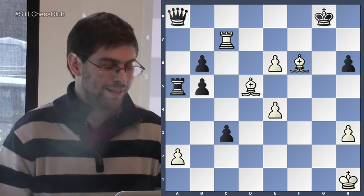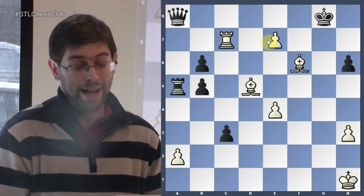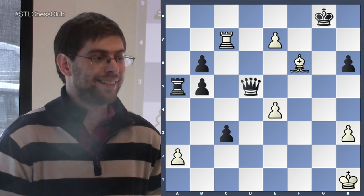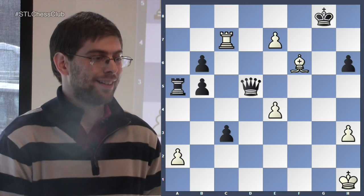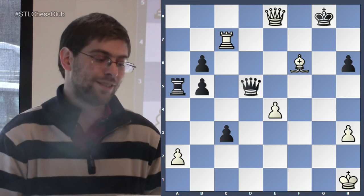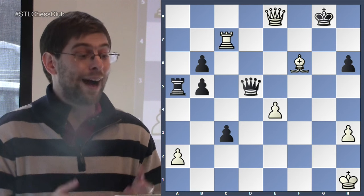Yes? E7 check, black needs to take. Yeah, and queens or rook, but queen is kind of nicer, and white wins the game with the windmill idea.